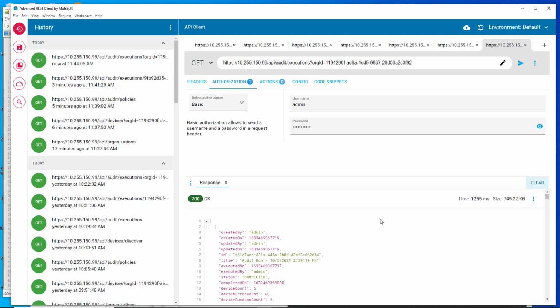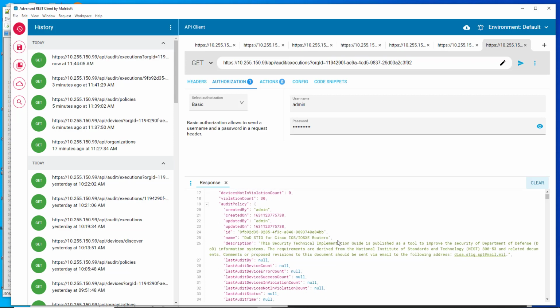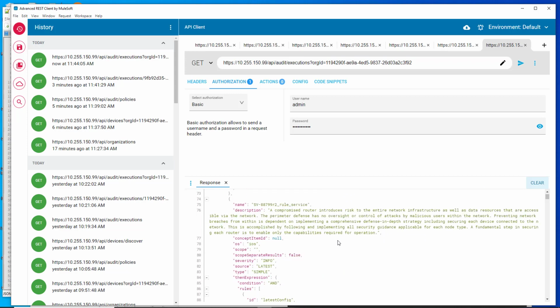And here we go. We get the JSON structure back, and I can see that the various audit runs to completion are in here. And if I scroll down, I can see when it was run and the status of each execution, and you get that detail.